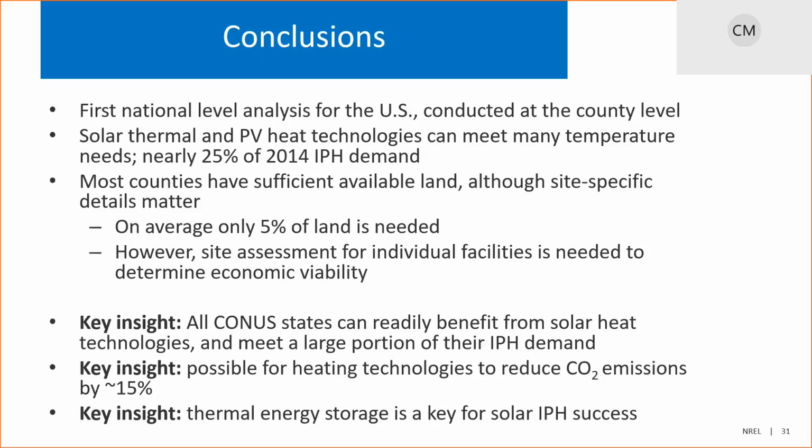So all of the contiguous states in the U.S. can readily benefit from solar heat technologies, meeting a large portion of their IPH demands. A second key insight was that it's possible for these solar technologies to reduce CO2 emissions by about 15%. And thermal energy storage really is the key to success for these technologies.